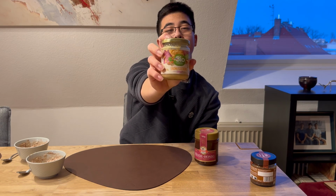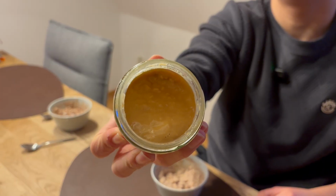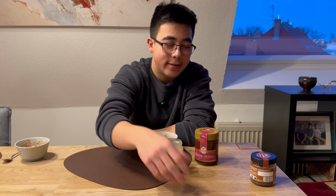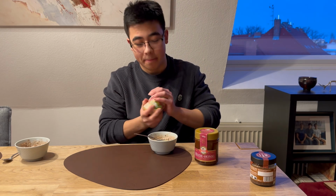Peanut butter, creamy, okay? Again, first alone with nothing. I wouldn't really eat it alone because it tastes pretty oily. So you can eat peanut butter in a dessert or in a main dish. So it also depends. And again, I wouldn't really eat it alone, but in combination with porridge, maybe it's 10 out of 10. First bite.